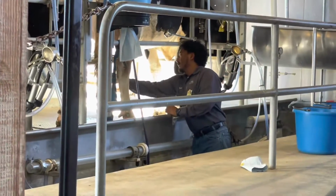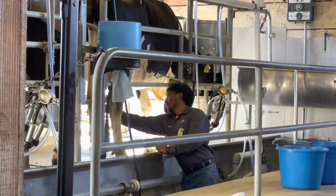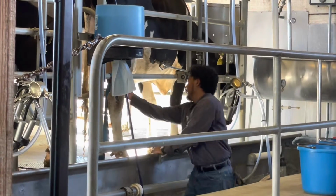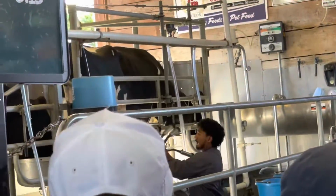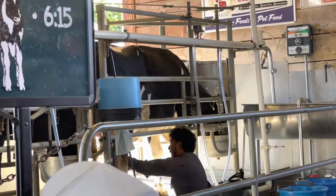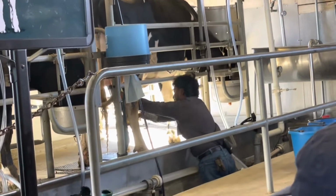Daddy likes it. Anybody know? Sally, she did have a calf. Her calf is on the other side of the farm, so Sally's over here. And then her baby calf is named Rosa. So definitely check her out. All right, look at it. Let's see if we see milk come out.